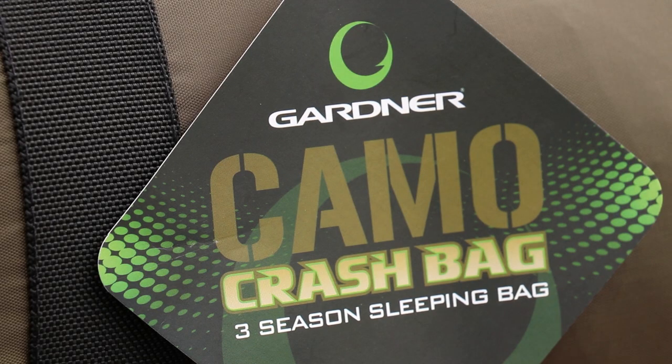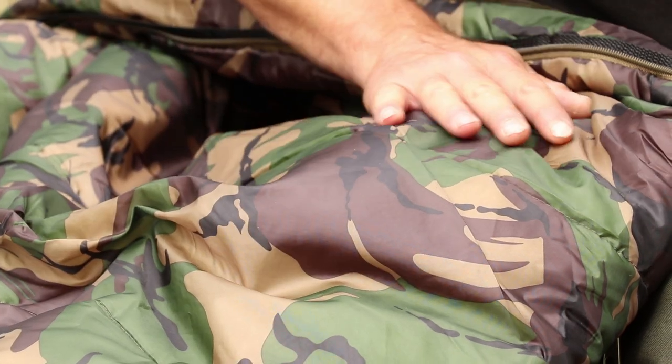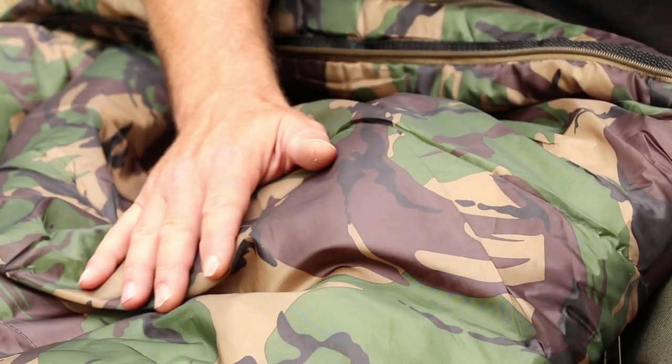Here's a fantastic new addition to the Gardner Tackle sleeping range. This is the ultra lightweight crash bag, the new DPM version that we've just released for 2018.